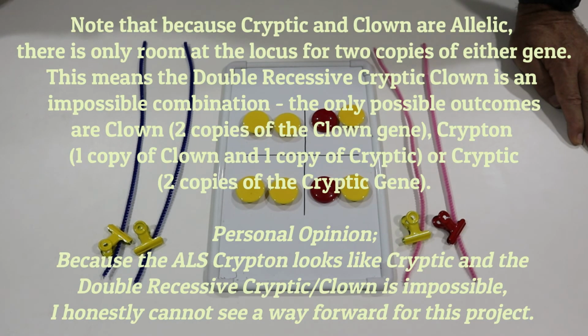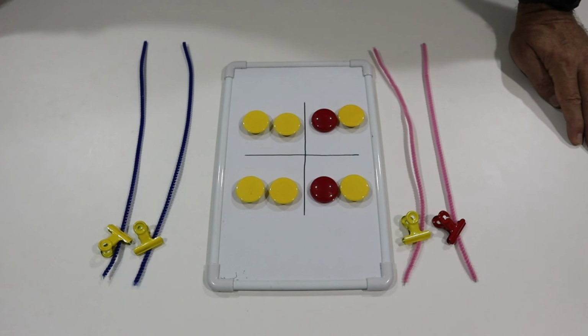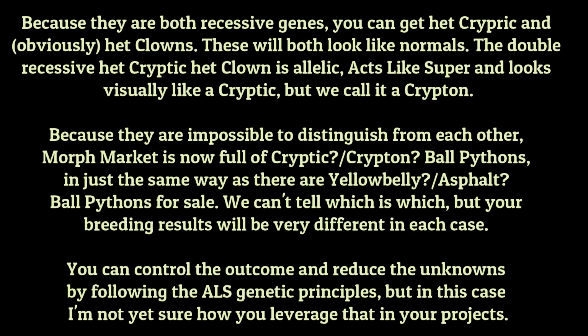So that's the story, guys. That's cryptic, crypton, clown, and that's how it works genetically. I think you already knew how it worked from some of my previous Mr. DNA videos. It works in exactly the same way as any other gene. There is room for 2 copies at the allele, and we have the superform, which is the visual recessive clown or the visual recessive cryptic, and the allelic form, cryptic clown, is the crypton, visually identical to the cryptic. Okay guys, so that's how, from a genetic standpoint, the recessive allelic cryptic crypton clown combination works.